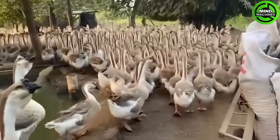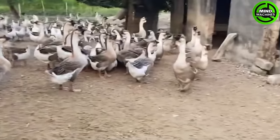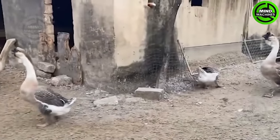Establishing a stable income through goose farming has become a popular business model with breeds such as free-range geese and grass-fed geese, among others.